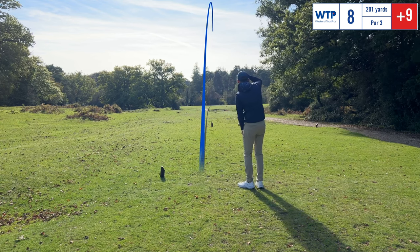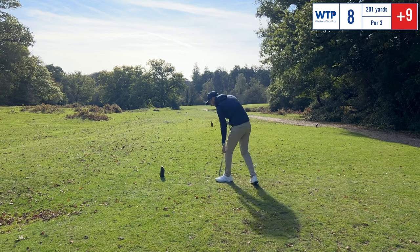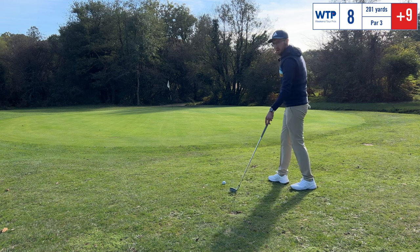Struck it well, a bit down the right, the wind's moving it as well. Disappeared over the brow, so I've just come up a little bit right. The front of the green, I would have been on it if I was straight enough, but definitely the right play to take a seven.